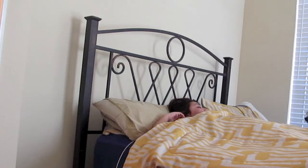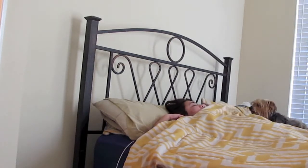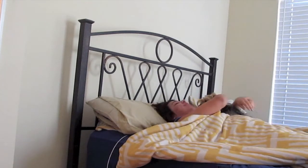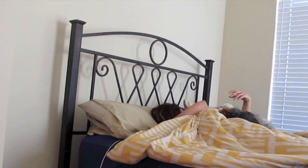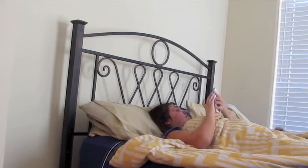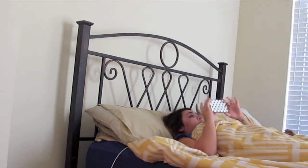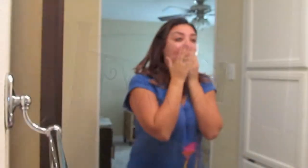Good morning, everyone. This is usually how I start off my day with my dogs waking me up. And usually I will whip out my phone and see what's going on on Pinterest and Instagram and YouTube. I wish I used this time as my morning devotional time, but I don't.